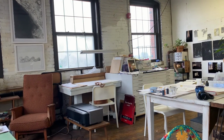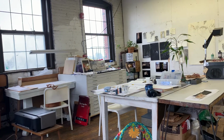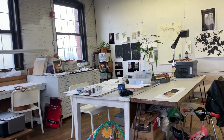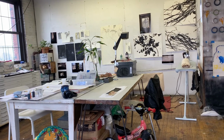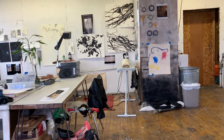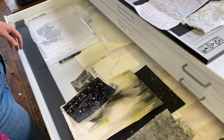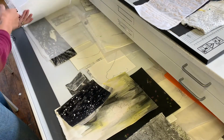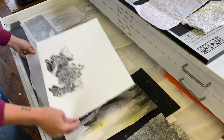I am way up on the top floor overlooking the railroad, and I love my space so much, and I'm happy to invite you in to see my work in process. As you can see, I don't clean up my studio for open studios. First, I thought we would take a little visit to my flat files where I store most of my drawings.